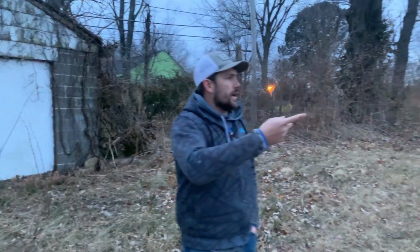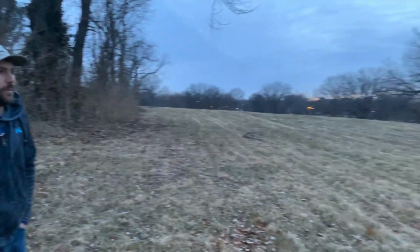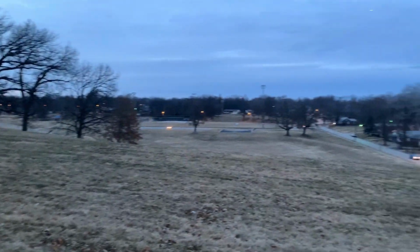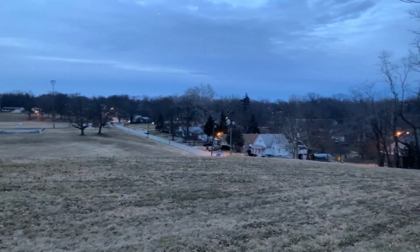If you pan around over here, we've got a whole little city park right behind the house. So no houses being built back here. It's kind of cool. You've got your own nice little view.